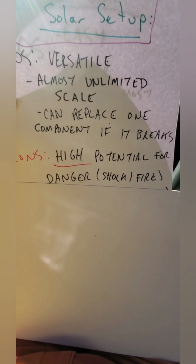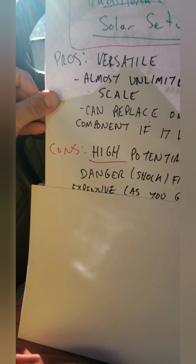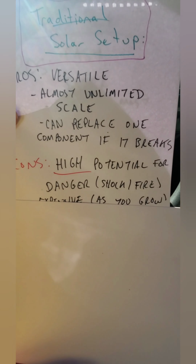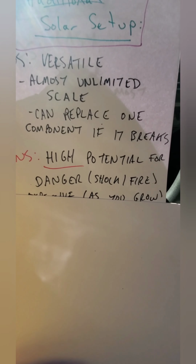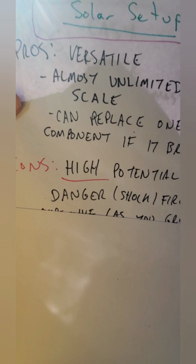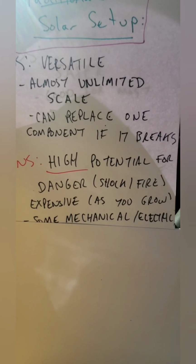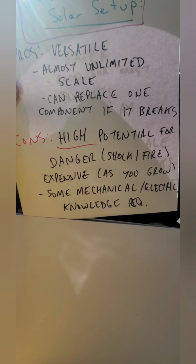So for cons, which I've mentioned a few, you do not have to be an electrician. I'm not an electrician. As you saw, my system looks a bit dodgy, but it works. Everything's insulated and fused where it should be. However, electricity is invisible and it can kill you, so it needs to be respected. Compared to the little portable power banks, there's a high potential for danger, shock, or fire. As I mentioned, it's also expensive as you grow. Some mechanical knowledge is required.